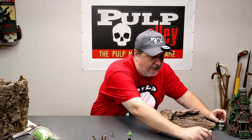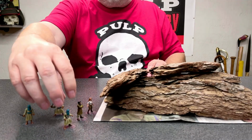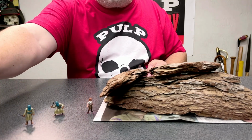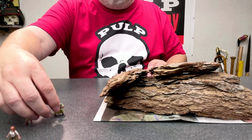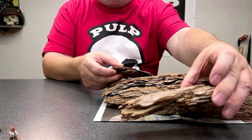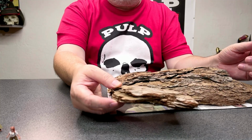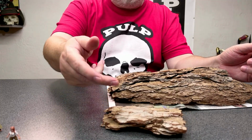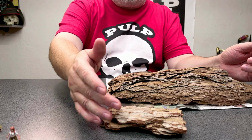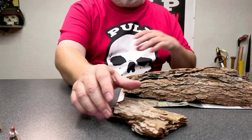And you see it? Can you see it here? This is, I think, pine bark. It's basically a natural tree bark. Put it on this. And you can use this stuff to make really cool rocky outcroppings or just rocky features, or rough ground features and things like that. Really, really cool. And look at it, it just looks awesome. All the character and everything that it has.